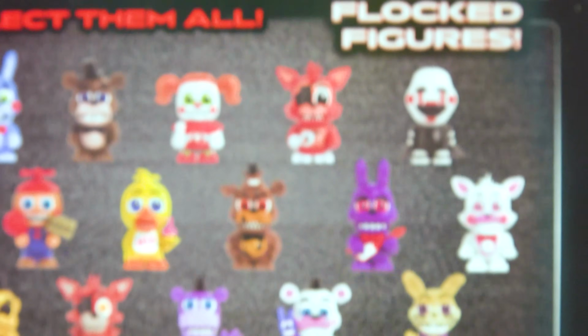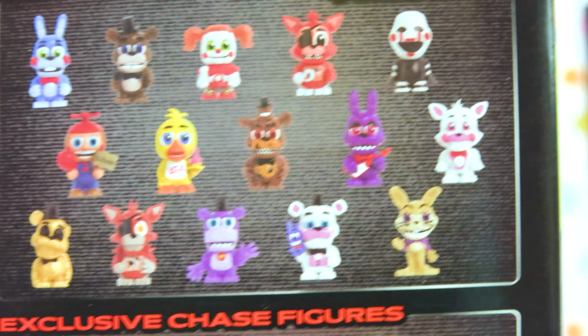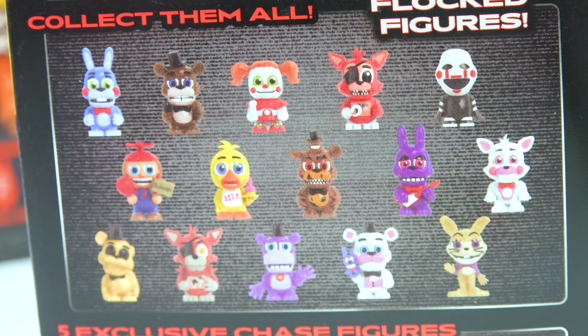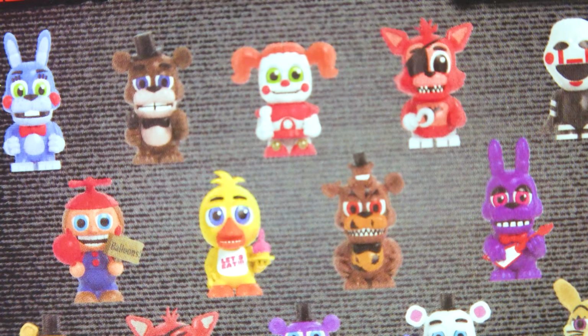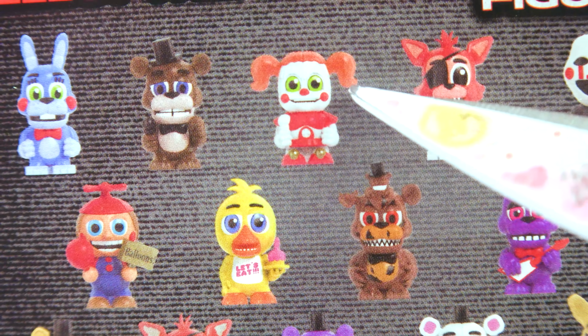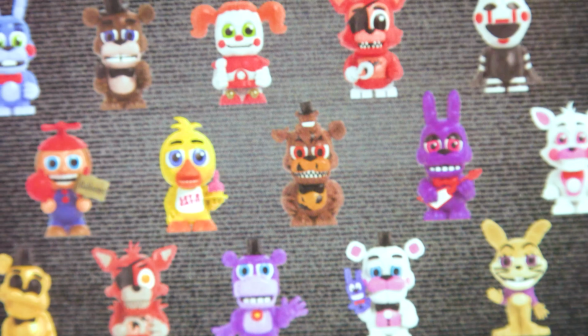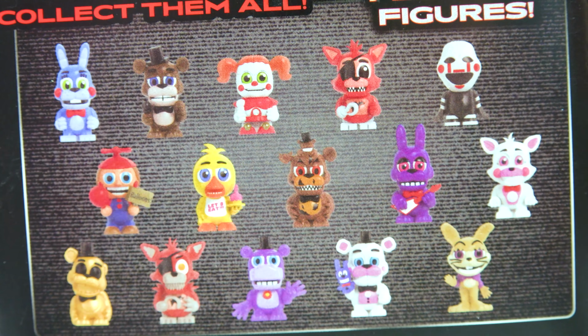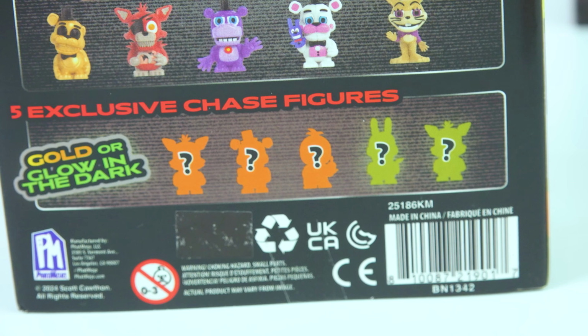These figures are going to be flocked too, so they're going to be really extra fuzzy. There's a whole bunch of figures to collect. I don't know, I'm really hoping I get this one right here. I mean, it would be really nice to get Circus Baby too, and then of course Golden Freddy. Those I think are my top picks that I hope I find out of these blind bags. And then there's also some exclusive Chaser figures too. There's 5 of them. They're either gold or glow in the dark.